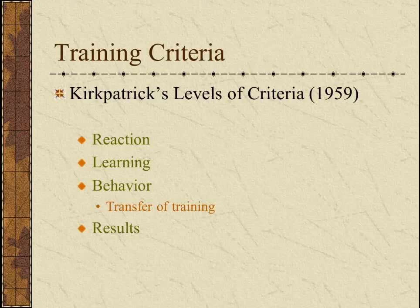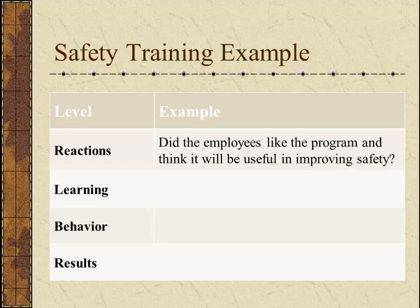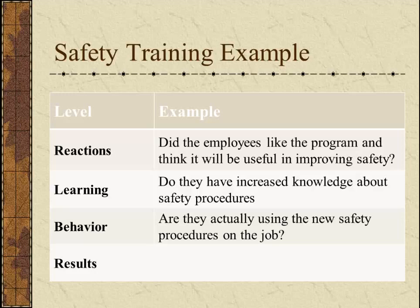To make sure that we understand these, let's go back to our safety training example and see how we would apply these 4 levels. So for reactions, we would ask the employees if they liked the safety training program and if they thought it would be useful in improving their behavior and making themselves more safe. For learning, we could tap how much they know about the safety procedures and compare that to how much they knew beforehand. How much did they actually learn and what level of proficiency have they gained? For behavior, we want to know if they're using the procedures that they learned on the job. Are they actually being more safe? Are they following new regulations? And for results, we want to see if there's a decrease in the accident rate after the training as compared to before the training.